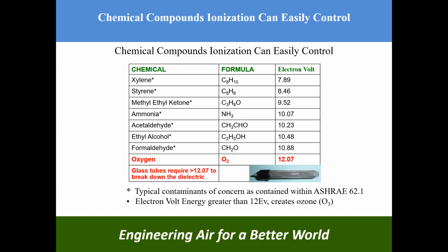The way that works, there is a positive lead inside that tube, and the outside is grounded. You have to put enough electricity in there to span whatever barrier that is, whether it's a glass tube or some type of composite material. When you do that, it creates a plasma around it. And these work. I'm not saying they don't work, they work very well.